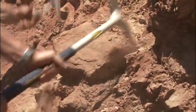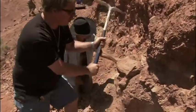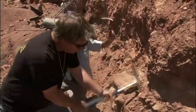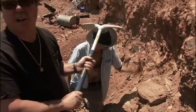What we're trying to do is break some of these big rocks out of here, and we know there's good gold right underneath the rocks. So if we can loosen these big rocks and get them out of the way, then we can get to the bedrock where we can detect.